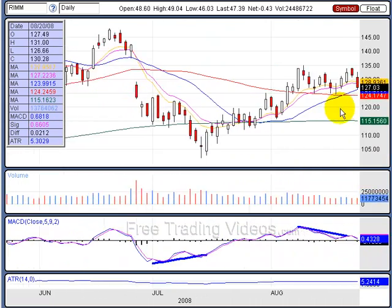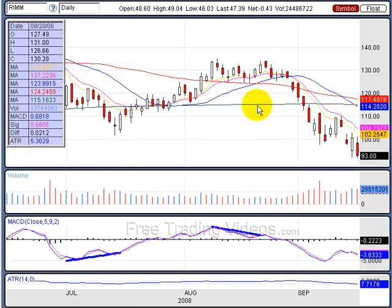Oh, let's look at this one. We're here too. Here we have kind of a double top, M for murder, with a bearish divergence on the MACD. We should go down, and we go down.